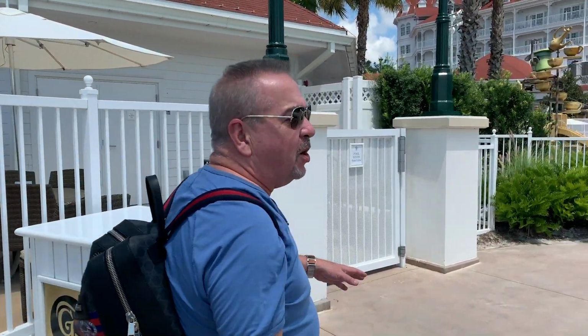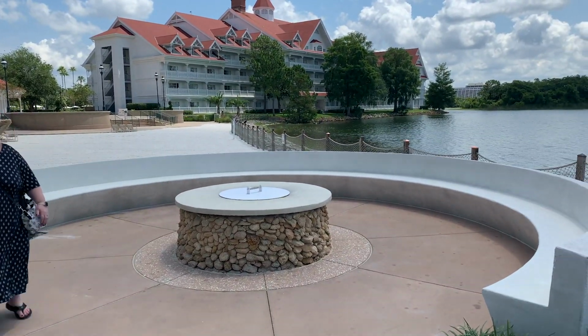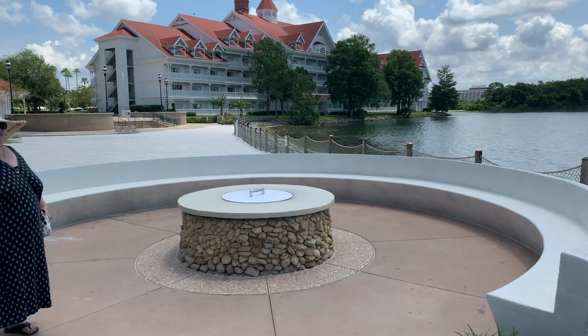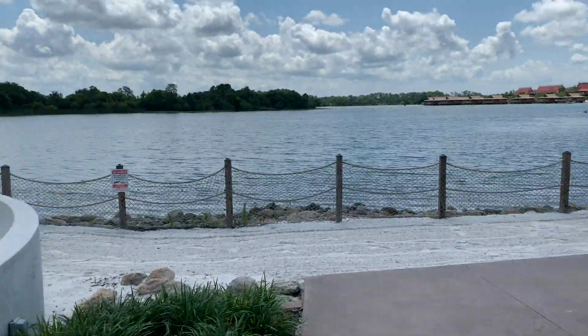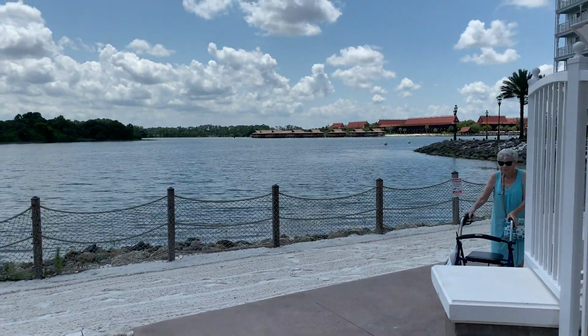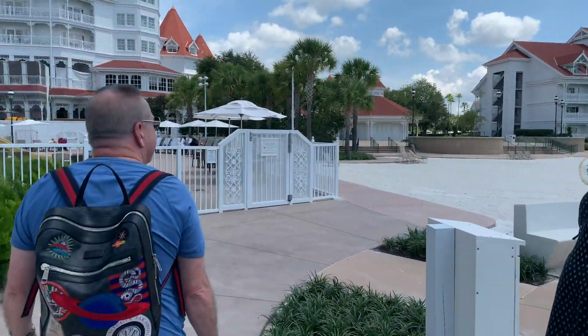It really is. Now, also at night, out here, this is a fire pit. They'll do s'mores. They'll have a little table set up where you can buy everything you need to do s'mores out in the fire pit, which is really nice. Great view of the Poly from over here, too. You look back over that way.